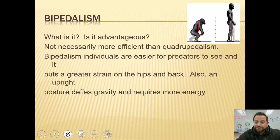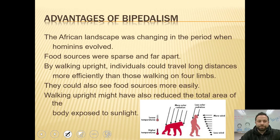So is it advantageous? Why did it happen? Why is it that we went from walking on all fours to walking on two? So it's not necessarily more efficient than quadrupedalism. Bipedal individuals are easier for predators to see, and it also puts a greater strain on our hips and back. So walking upright, and some of you guys know I have back issues, and part of it is because it defies gravity and it requires more energy to walk on two than four.